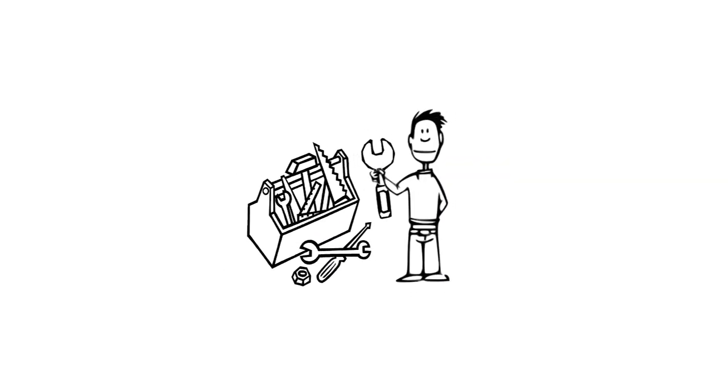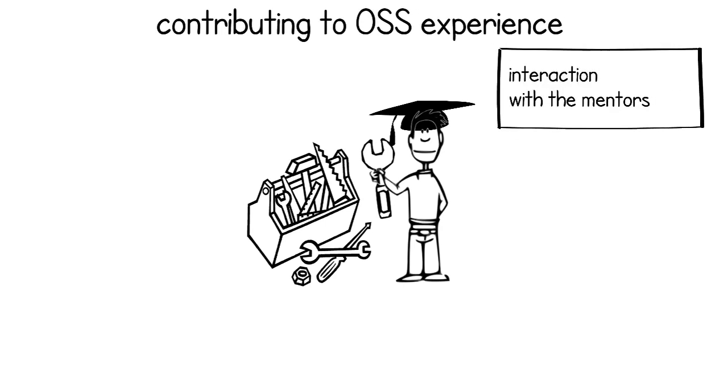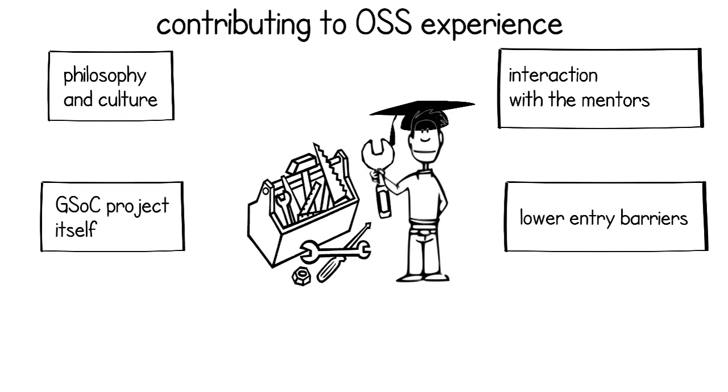For example, when students indicated they were interested in contributing to open-source projects, some of them were referring to the interaction with mentors and other project members. Other students joined the program for the philosophy and culture that involves contributing to open-source projects. In other cases, the students considered that contributing to open-source projects on their own was too difficult and said that Google Summer of Code would lower entry barriers. Also, some students were interested in the project they would develop during the program.